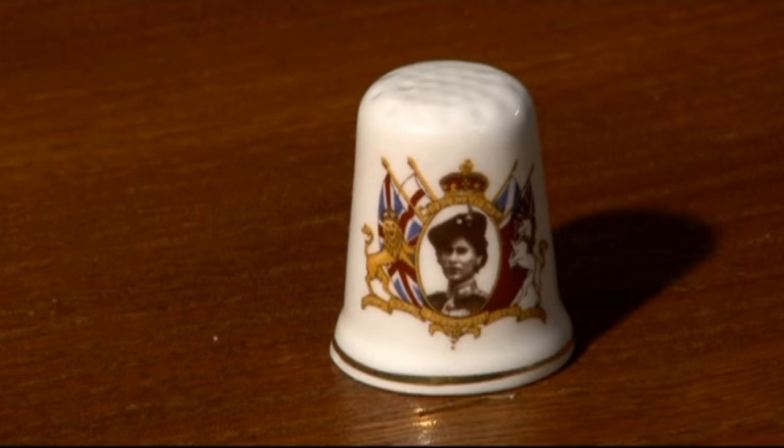These useful items, a boon to seamstresses, were usually made of some kind of metal, and these are still collected, especially those made of precious metal. But the more humble folk seem to prefer china ones. They are quite impractical, of course, but they can look very attractive, and some gain value. For example, look at this one of our present Queen.